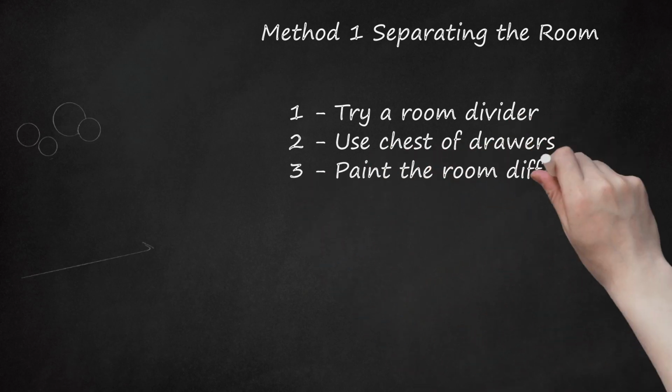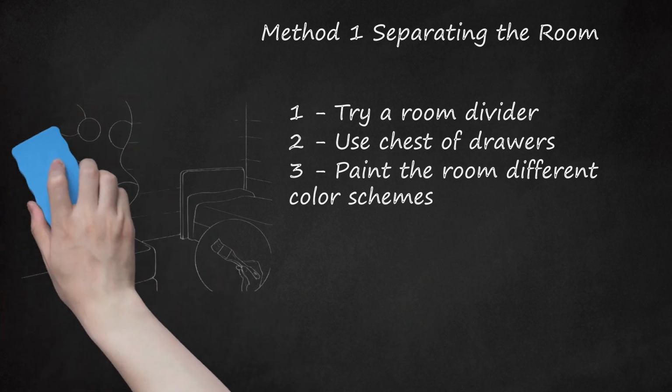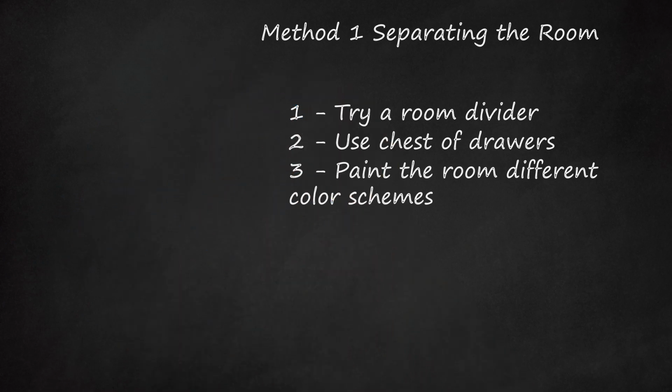3. Paint the room different color schemes. This strategy is also a great way to divide a small room. When deciding how to decorate your children's bedroom, ask for their input. By involving them in the process, you may be able to further reduce the likelihood of conflict and rivalry between your children. Alternatively, you can use different patterned wallpaper to visually separate a room. For example, one side of the room can have striped wallpaper while the other has polka-dotted wallpaper.